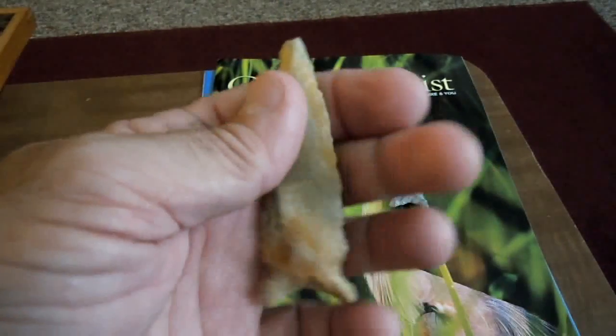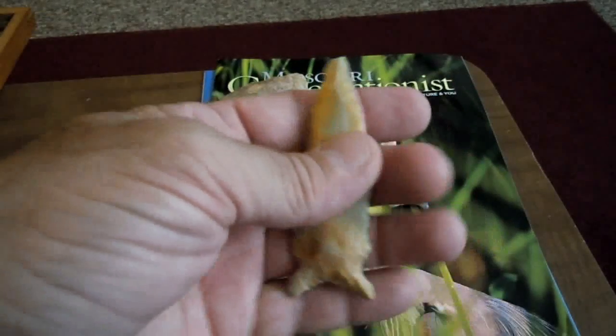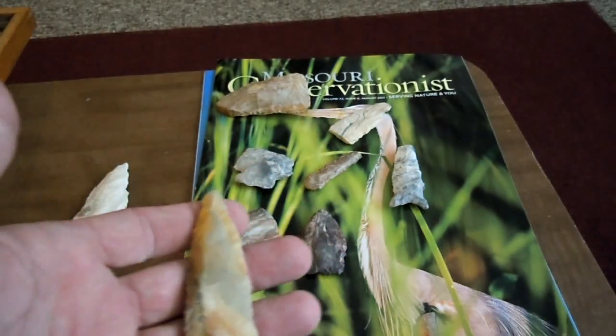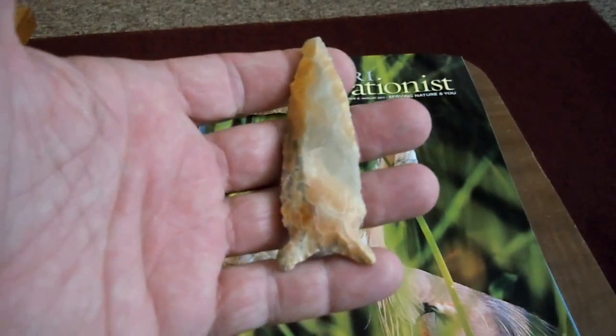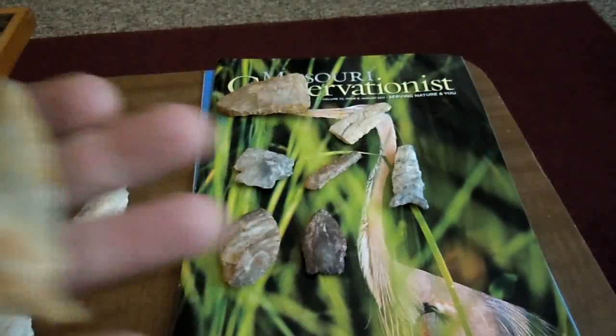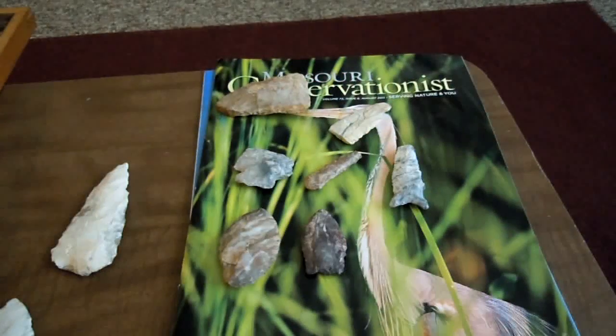I may have this one tattooed on my arm. It's a debate over this one or the one that's actually on my car. But nice Graham Cave, huh? I got a picture of it somewhere.